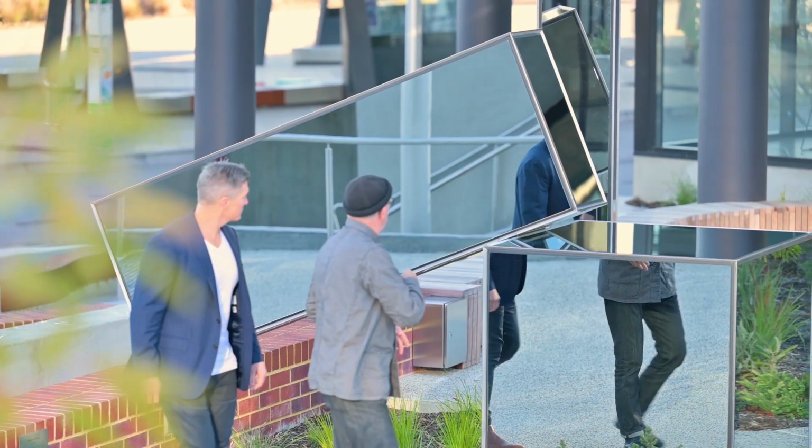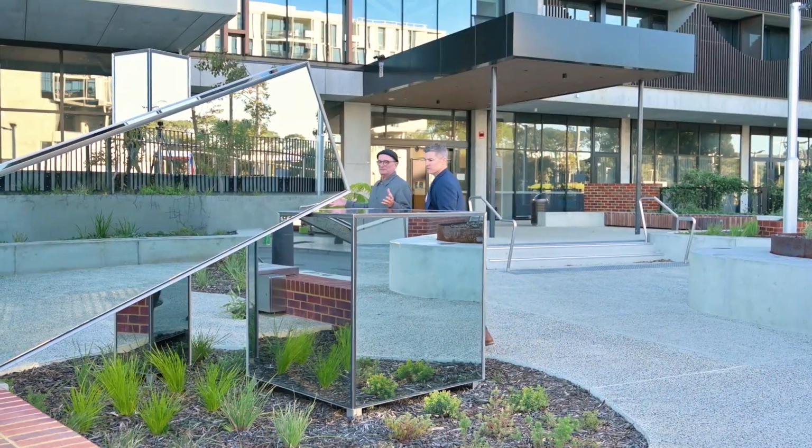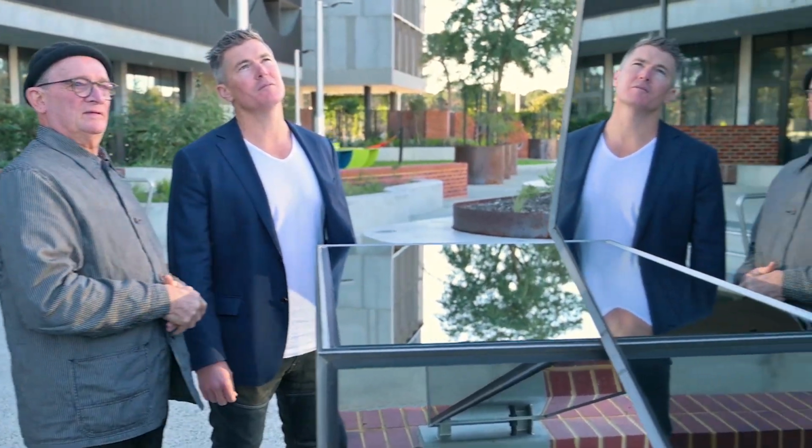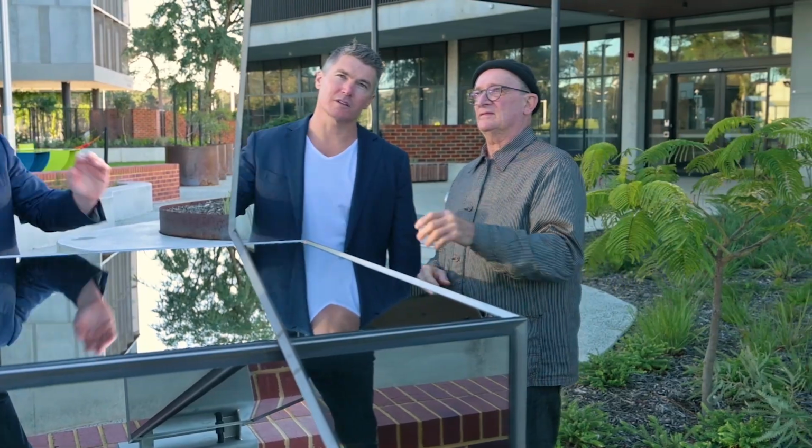A lot of thought went into the actual locations of the works because they are potential pause points, and as you meander through the campus, you stumble upon them like small memories of something you've passed before, and in return, we're given glimpses of your passing.